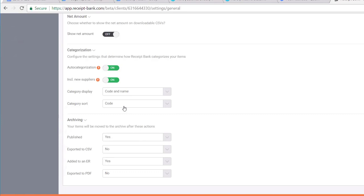So if you've published or added to an expense report, you're going to archive it. What was your thought process behind that? So again, it kind of goes back to do the least amount of harm that you can. If I've published it or added it to an expense report, I know that somebody's looked at it and that it has moved on to another system. Either we published it to Xero or Build.com, or if it was added to an expense report, then we know it's been captured. So at that point, I'm okay to archive it.